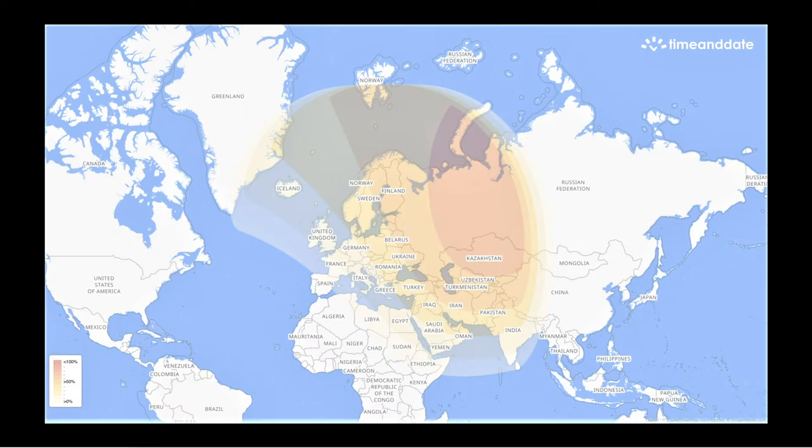So as you can see, it's mostly large areas of Europe, as well as Central and South Asia. But as well as that, even Greenland, Iceland, and parts of Northeast Africa will get a chance to see some of the eclipse today. And within the shadows, you can see, really the further east you go, the better your chances are of seeing more coverage. So one of the best places to view the eclipse from today, in fact, is further east. Kazakhstan is one of the best countries to view the eclipse from today.